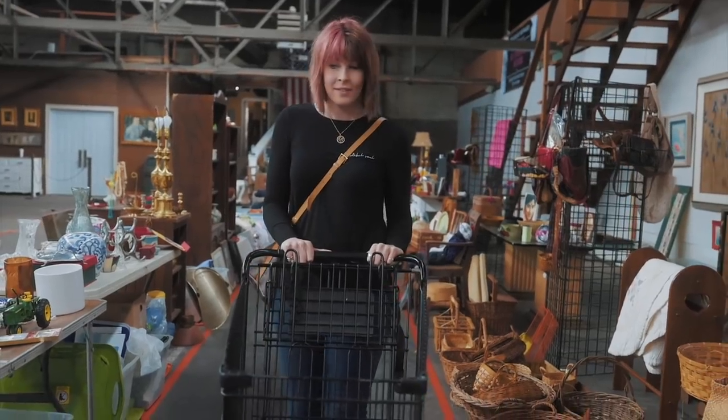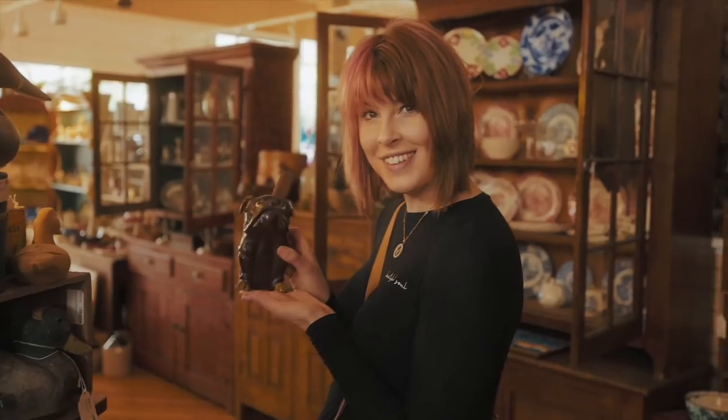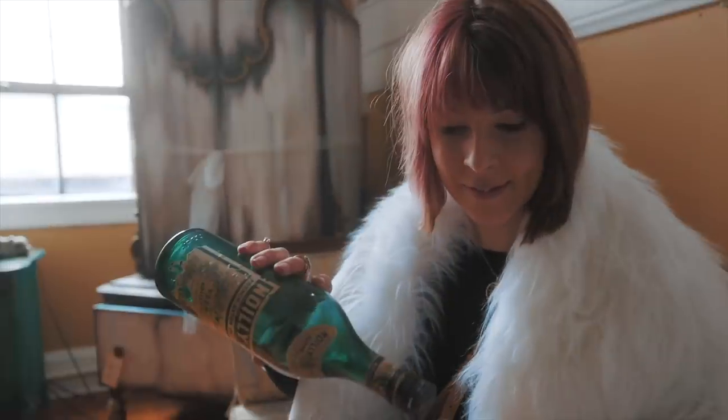I can't remember if today is their non-stocking day. I get the days confused, but we're going to check it out anyway and see what we can find that we can buy and flip for a profit. Here we go. My family calls it my superpower. It's my ability to see value in things that I can buy and flip for a profit.